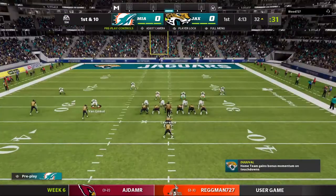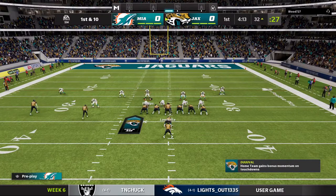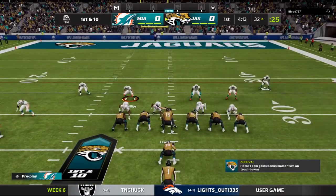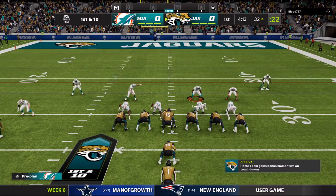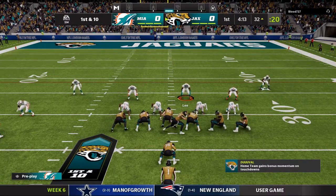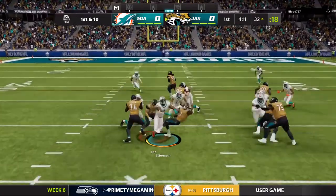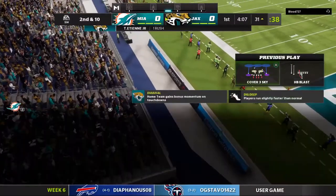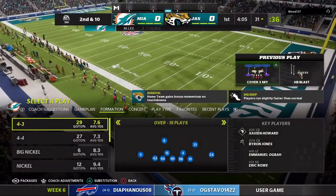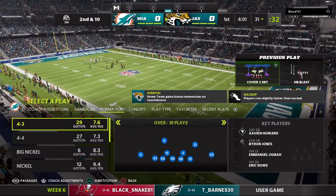From the 32 now, here's first and 10. First carry for the Clemson man, Travis Etienne. And nothing doing. He's immediately taken down at the line of scrimmage. Officially no gain on the play, and it's second down.